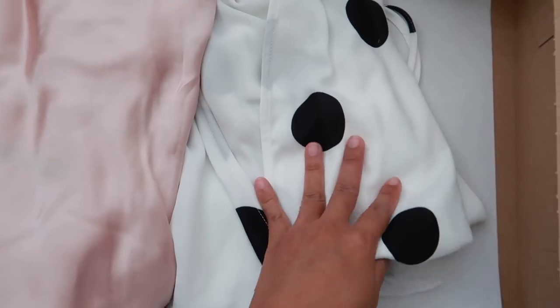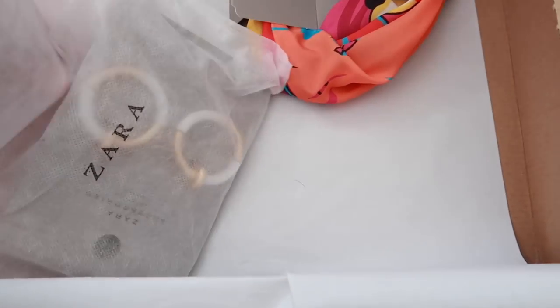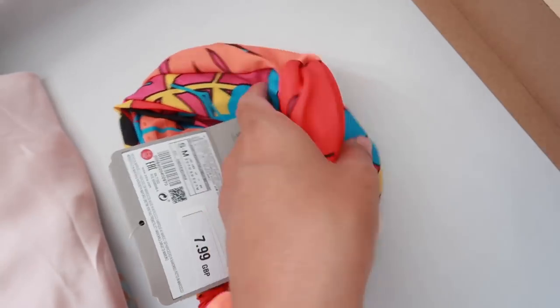This one is a bodysuit. It has a tie here. If I have to be honest, I'm not too keen on this one. The next one is accessories, obviously. So earrings. Oh my god, you guys know how much I love my earrings, especially in gold. This is what it looks like, half gold and half white. That is really, really lovely. And then in here, this is obviously a headband. I'm thinking of wearing this for dinner, but I'm not sure.